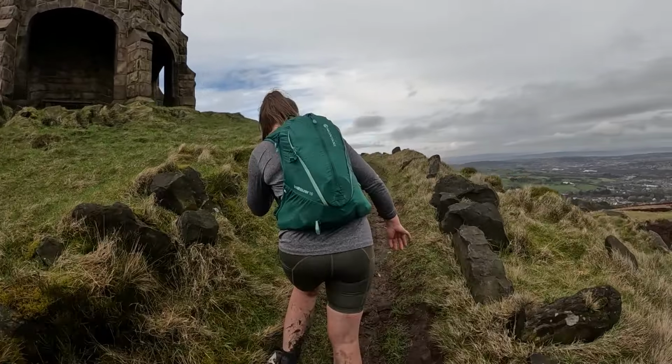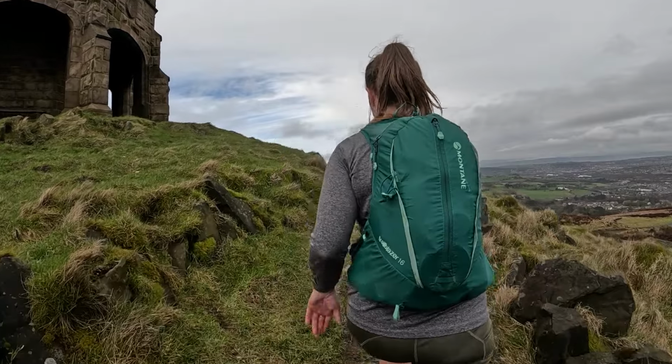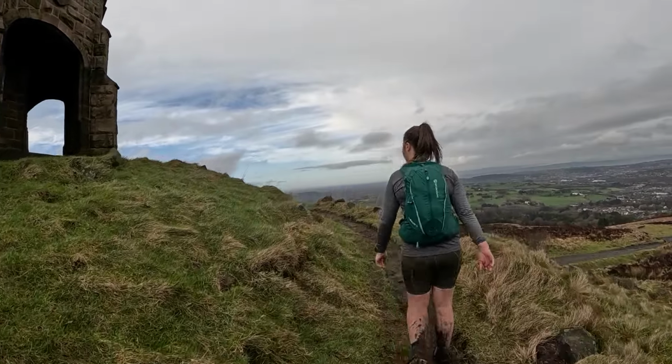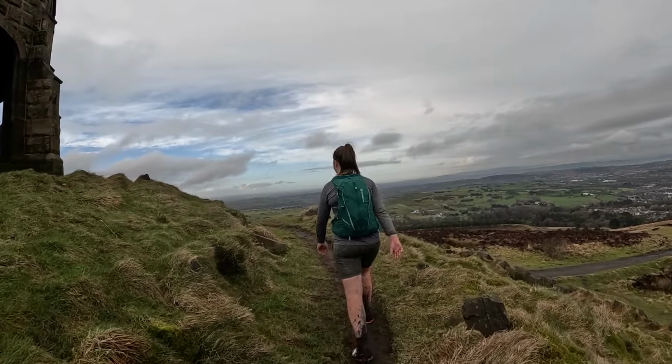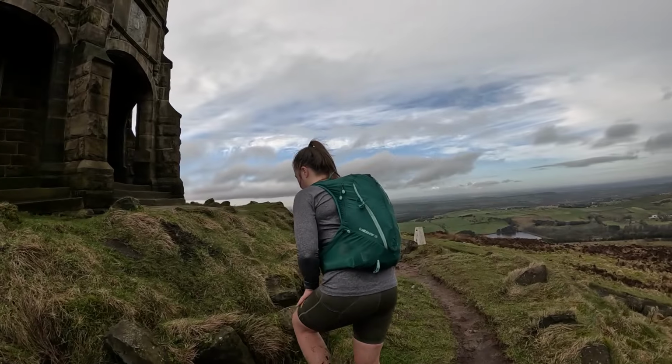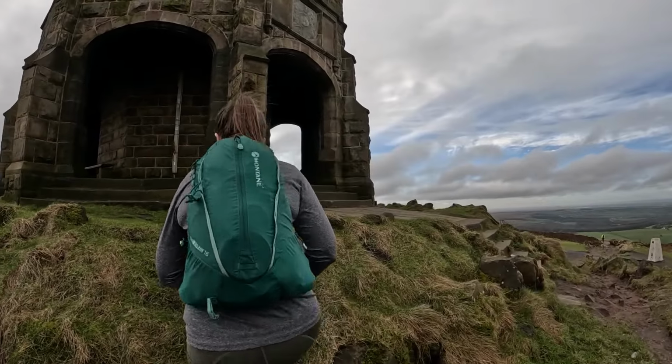So I went up, took some videos, nearly pooed myself because I don't like heights. I'm gonna have to jump over something. What? Ha! Right, okay. And now we are heading over to the Great Hill. And we're gonna get to the top of that, and hopefully we should be able to see Blackpool Tower. So I'm excited for that, weirdly.